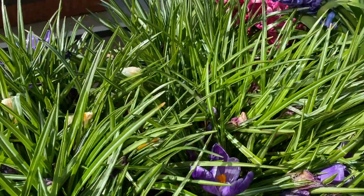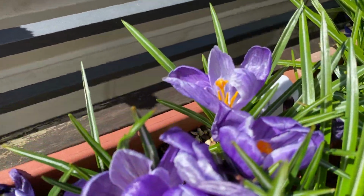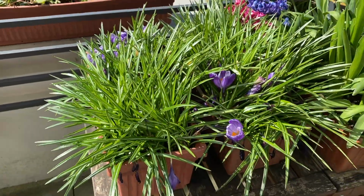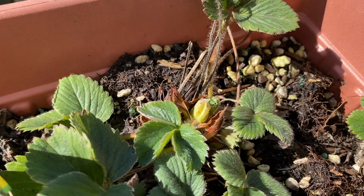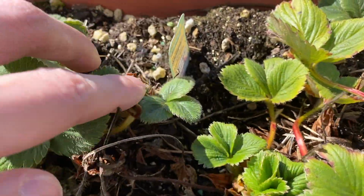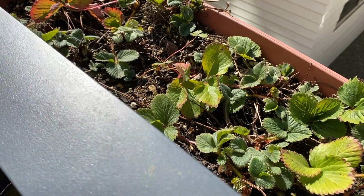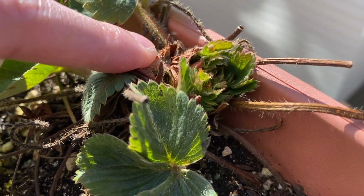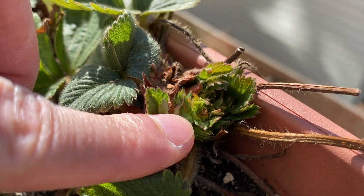Here's the crocus. You can see it's pretty much done flowering. It's all leaves now. Here's a few more flowers, but it's pretty much done flowering. Strawberries looks about the same, but I think there's some new growth forming. If you look closely at the center of each strawberry plant, there's some flower structure forming actually, like this one over here. You can see flower looking structure over there.